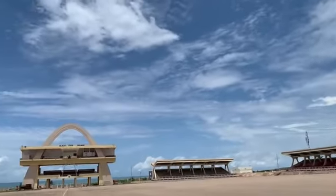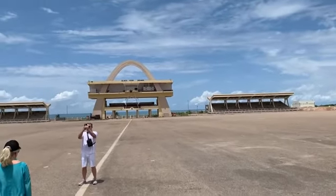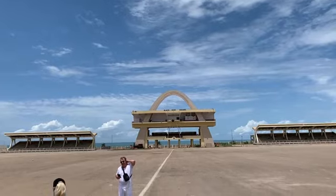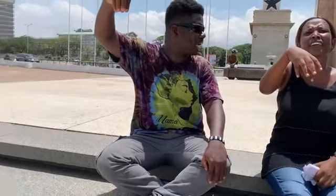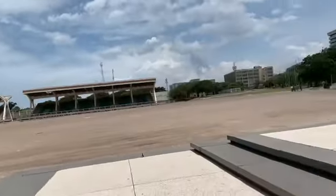If you look at the structure, I want to talk about this. So you see that design? According to oral tradition, it was the president's wife's handbag. Look at it. That is an architectural design, according to oral tradition. It's the architectural design.